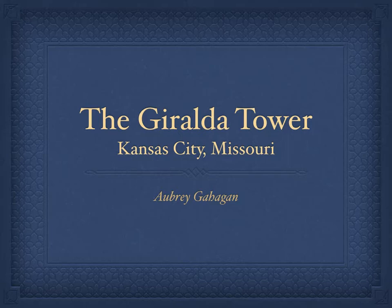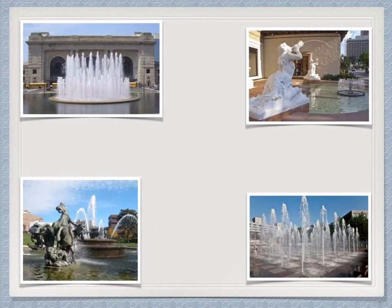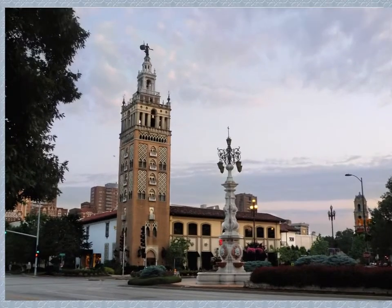I spent a lot of time going down to the Country Club Plaza in Kansas City, home of the City of Fountains. And of all the fountains and statues around Kansas City, it is the Giralda Tower that always catches my eye. The Giralda Tower in Kansas City is not the original. The original can be found in Seville, Spain.